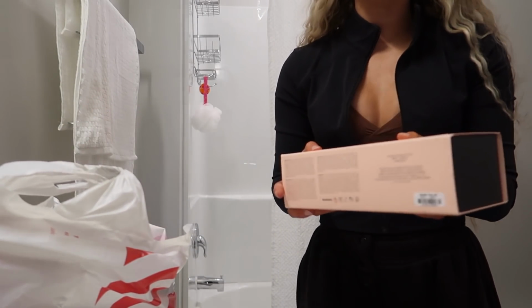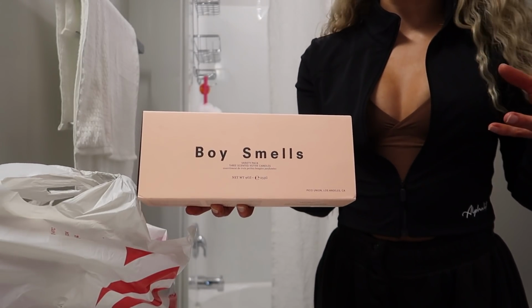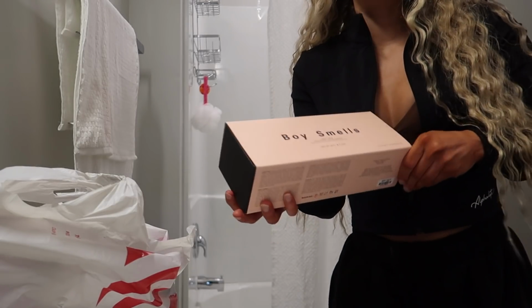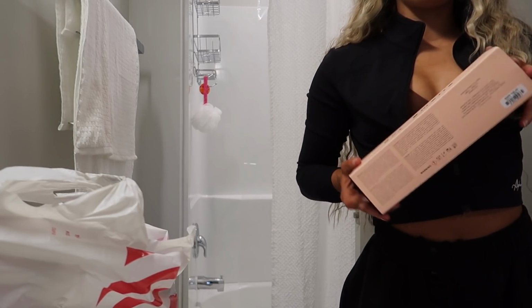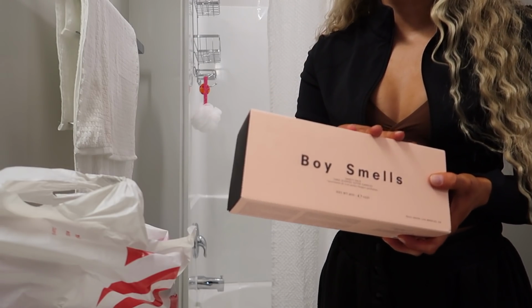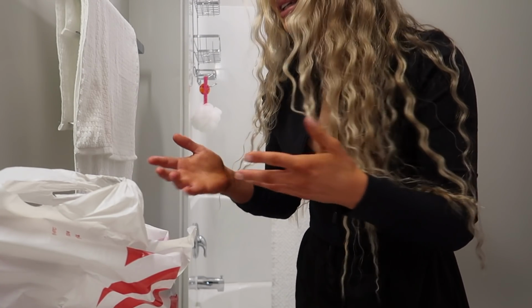My management company sent me these Boy Smells, they're manly smelling candles. They're so cute. Thank you, Dulcedo. I just thought that was so sweet. And so, all right, if I can open them. Yeah, I'm gonna place them probably in my room or just around, because they're just really aesthetically pleasing.